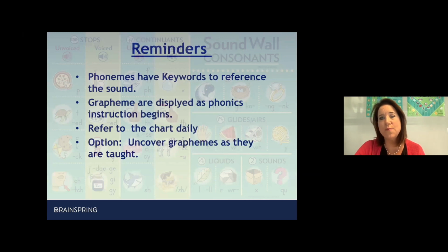Okay, so just a few reminders about using the vowel valley. The graphemes are listed by the keyword picture in order of sequence of the phonics first lessons or structures, and they're usually listed in order of the most common graphemes for those sounds that we're teaching. You refer to the sound wall during any decoding or encoding opportunities throughout your instructional day, and this will help the kids become more and more familiar with how and when they should refer to the sound wall for help. It has to make sense to them for them to use it, or they're simply not going to use it. So making things very concrete and understandable is your best way to go.